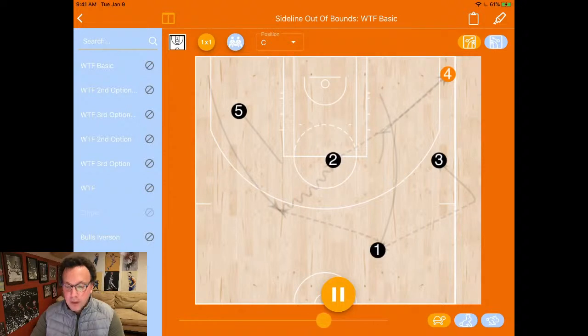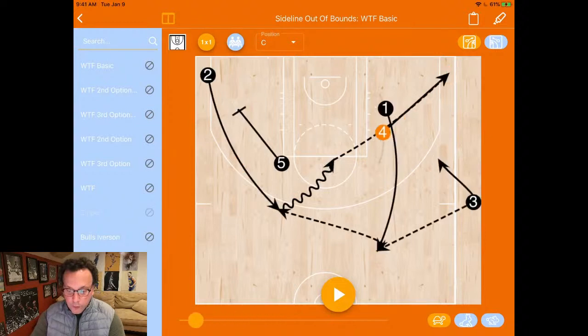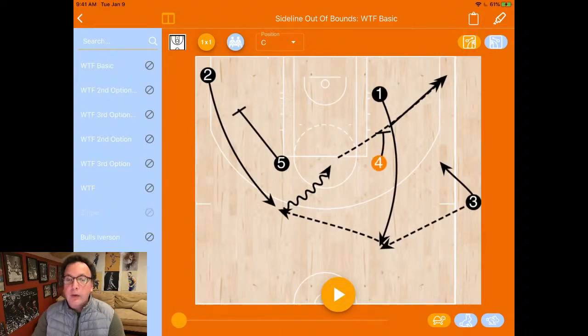Boom. Okay. So this is called zipper. And why? Because the original first cut from the one off of the pin down on the four on the strong side is what we call a zipper cut. I can remember this. Let's go back in time a little bit.